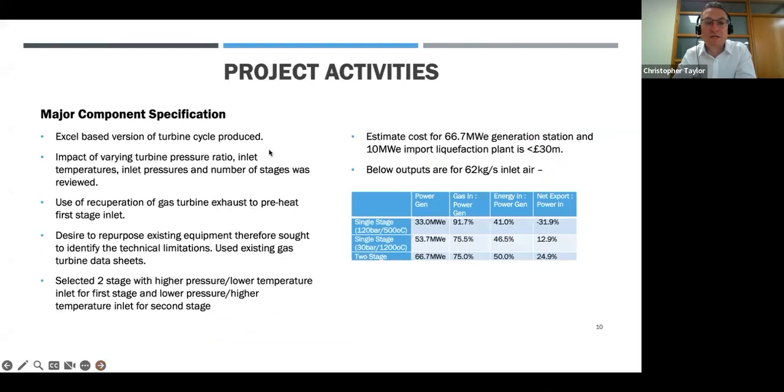So in terms of the major equipment specification, when we were looking at the turbine cycle, we produced an Excel version of the turbine cycle, and we looked at varying the pressure ratios, inlet temperatures, inlet pressures, and the number of stages to see what the optimum is. And we found we used recuperation of the gas turbine exhaust to preheat the cold air coming from the liquid air, the cryogenic air storage, going into the turbine.